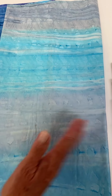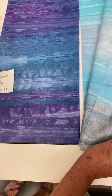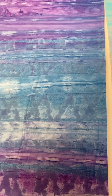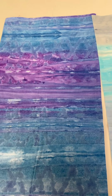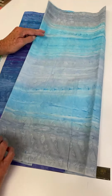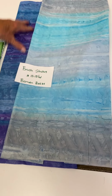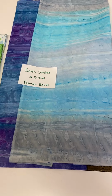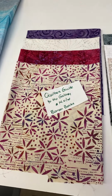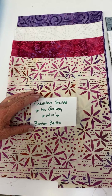So you've got a gray going to a very light, almost aqua-y blue, and then kind of the combination of the two colors. I'm sure they brush them over each other, and you get this lighter color. Very pretty. And then in the darker version, you've got purple and a blue, and then the combination of them. So you can see this as your borders or as your binding, or just to add interest if you're already using these colors. This variation adds a little more interest. So fun. So from Banyan Batiks, Brush Strokes.